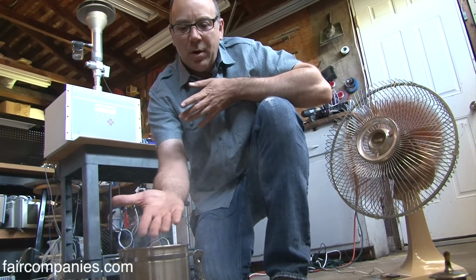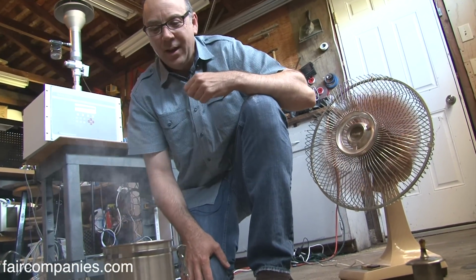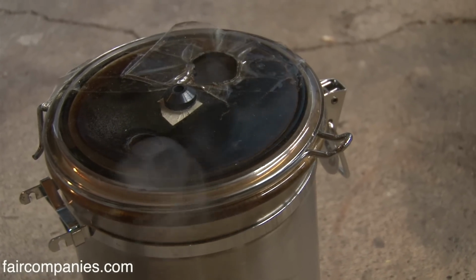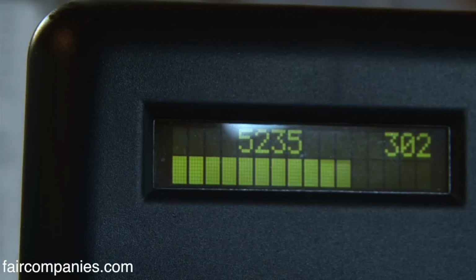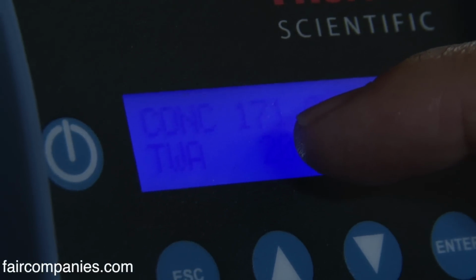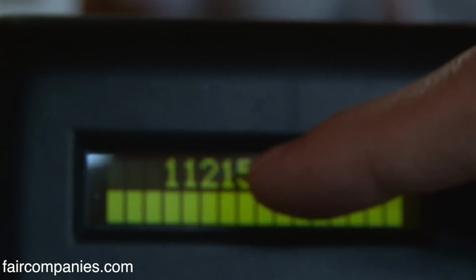And this is just paper, so it's kind of like burning wood in the fireplace, right? And you go, well, that's not that much smoke, really. This reading right here was about 2,000 when we were in here before. Now it's up to 4,000, and we're going to see it continue to climb. This was at 8. We're now at 150, 160, 170. Now this is at 10,000, okay, and climbing.